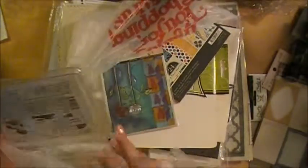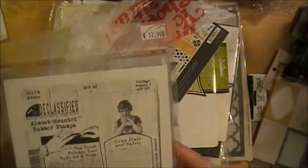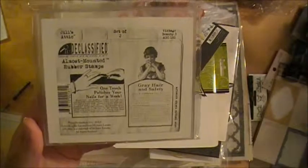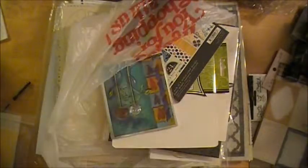And then these are brand stinking new. They left the price tags on. These right here were 14 bucks. This is from Jill's Attic, and it's some almost mounted rubber stamps, and these are the images you can see, and it's in this really nice cool CD case, and they're brand spanking new.